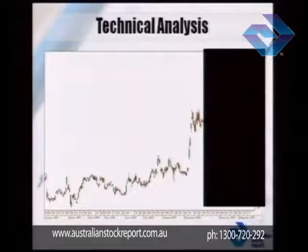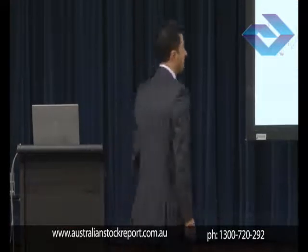Eventually, it took a bit of a pause up there. It took a bit of a pause up there because suddenly supply and demand are equal, aren't they? When supply and demand are equal, you get a pause. It goes a bit sideways. That's the most basic thing you can understand in the markets, isn't it? Supply and demand is equal, price goes sideways.